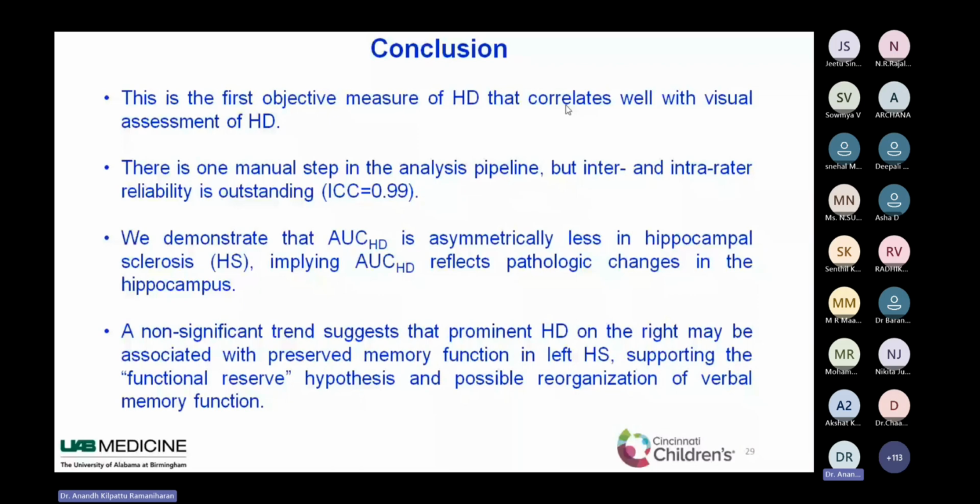And the last point is a non-significant trend suggesting that prominent dentation on the right may be associated with preserved memory function in the left HS, hippocampal sclerosis, subjects, supporting the functional reserve hypothesis and possible reorganization of verbal memory function. So this is a big statement which needs a lot of future studies.